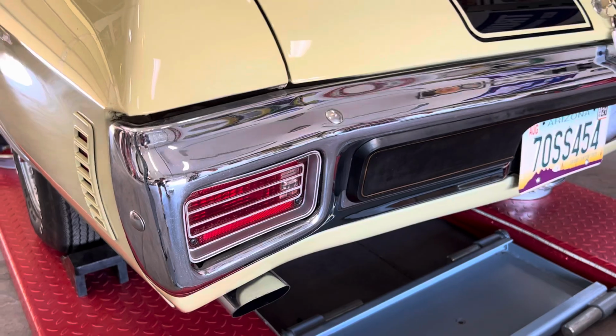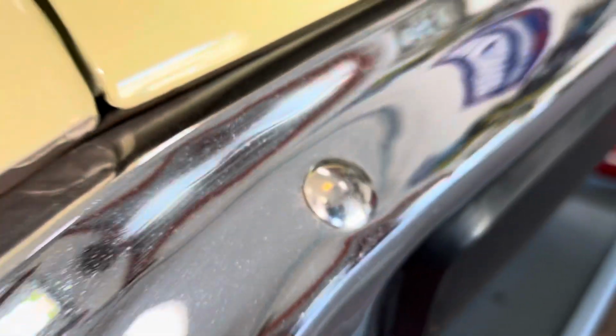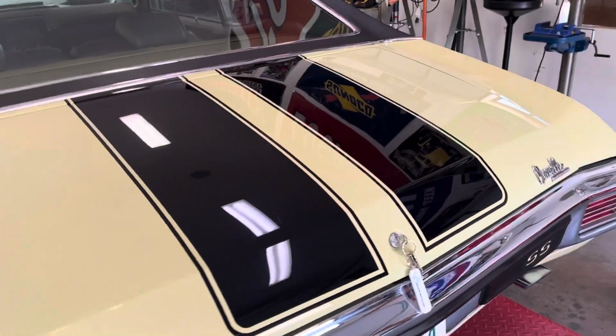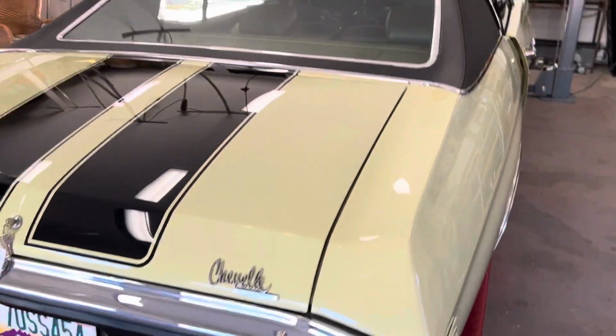It's got NOS tail lenses. And you can see the tall crown on the bumper bolt. That is incorrect. So that's always your first indication on a bumper, is if the bumper has been changed. A lot of times, a whole lot of the time, the bumper bolts will be wrong.